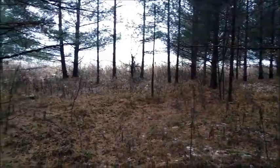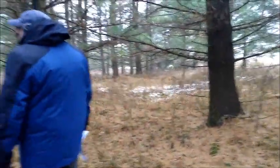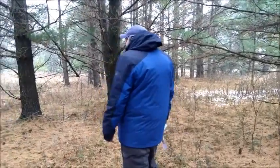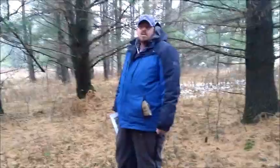What else do we need to look at? I don't know. Do you want to look at the river, the creek anymore? Yeah, I want to kind of walk the creek. Actually, I'd like to walk the whole creek. Okay. The whole property, like. Okay.